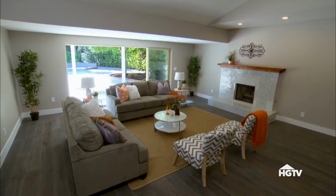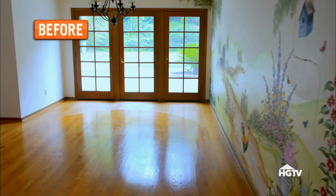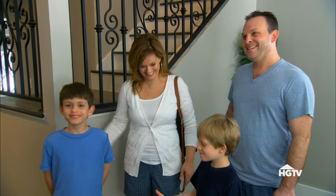All right, the moment of truth. I love how everything flows. I would have liked to have seen maybe an opening between the dining room and the living room to open it up even more. What do you think about the price? Seems right on for the neighborhood and size of the house. Give me a call if you want to make an offer. All right, guys, have a great day. Thanks, you too.